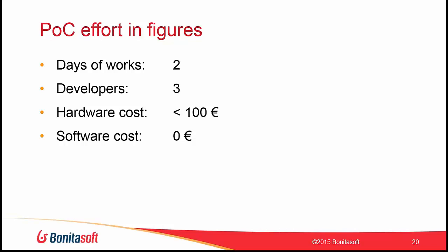And hardware cost was pretty low actually, because it cost us less than 100 euros, so converting to dollars, well, you can say also $100 now, so less than $100. And for the software part, $0. Why is that? Because everything used in this project was available as open source technology, so that's very important to highlight here. You can achieve these kinds of use cases with just plain old open source technology.